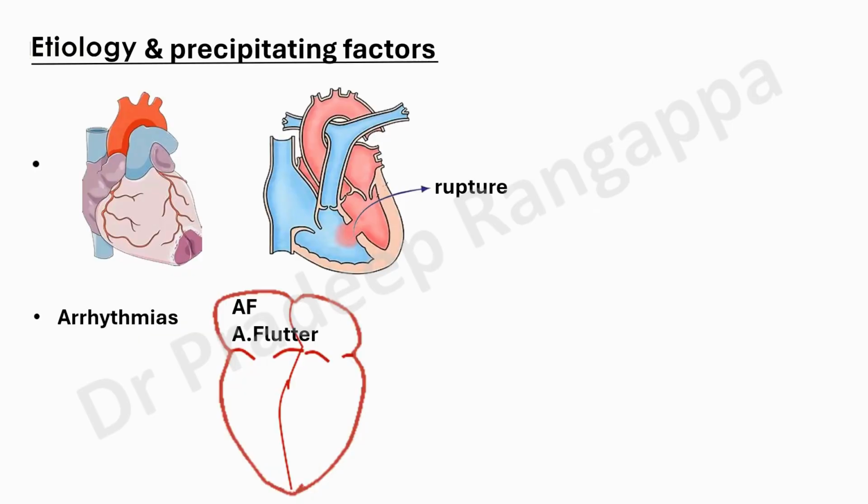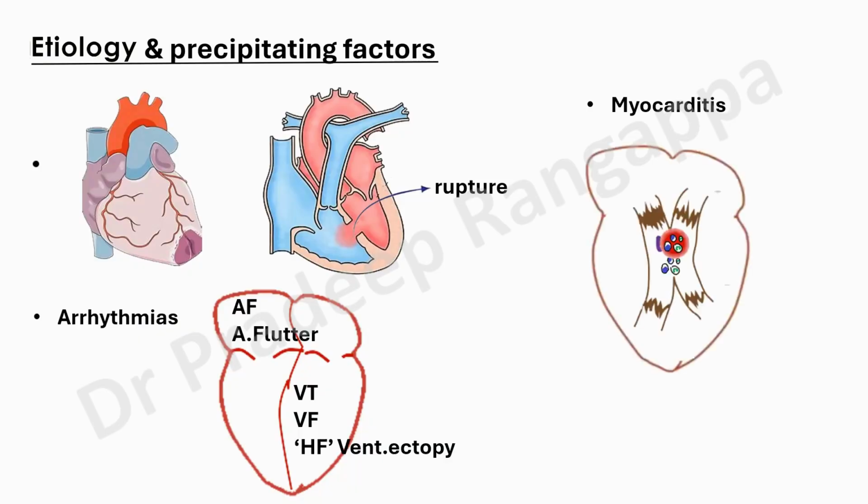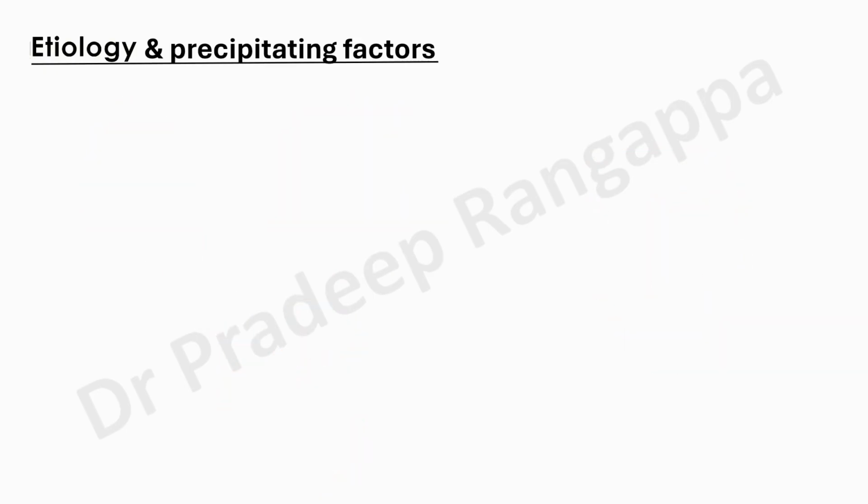The second commonest is simple arrhythmias. Someone who has atrial fibrillation with fast ventricular rate, we know very often they are pushed into heart failure with hemodynamic instability, which you could call cardiogenic shock. Atrial flutter, or more sinister arrhythmias like ventricular tachycardia, ventricular fibrillation, or ventricular ectopy, can all push someone into decompensation and cardiogenic shock. And there could be infective conditions like myocarditis or autoimmune conditions, which lead to myocardial dysfunction and cardiogenic shock.